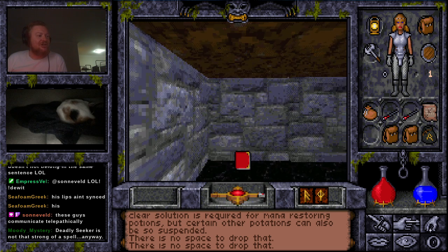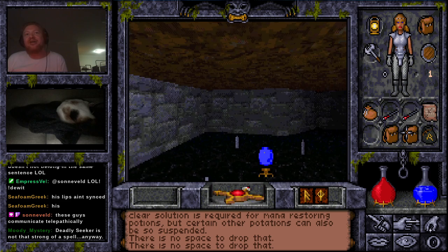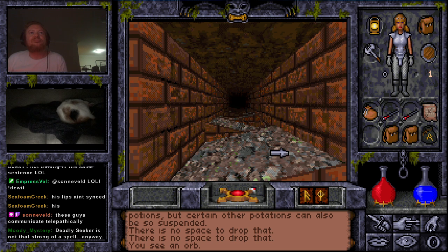Deadly Seeker's not that strong of a spell anyway. Yeah, I have a wand of Deadly Seeker, but I don't have a scepter of Deadly Seeker, and I suspect he wants the scepter. What's through this orb? Okay, that's just the way we came in.